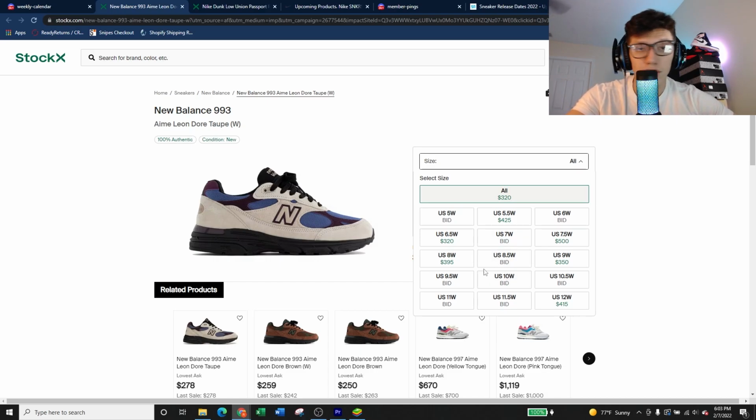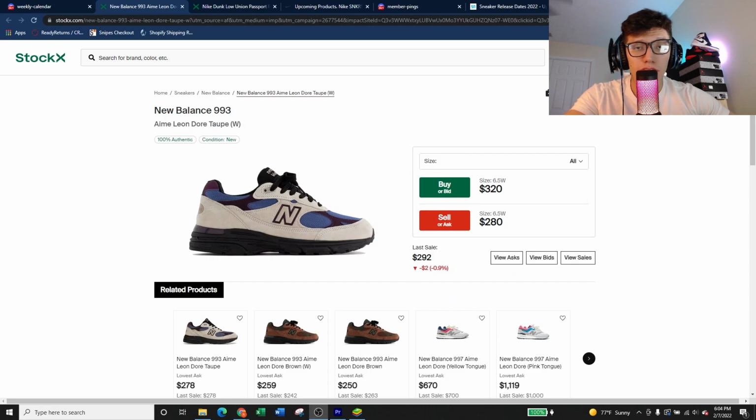This might be a little bit on the riskier side with a retail of $230 and not too many bids being listed on StockX. There's definitely some room for profit depending on how limited the stock is, but I'm not too sure how this type of 993 model does. However, I do know it is a collab, and this type of collab typically does well, but I'm probably going to end up sleeping. But if you guys do go for this, hopefully you guys cop, and hopefully there is a lot of profit for you.